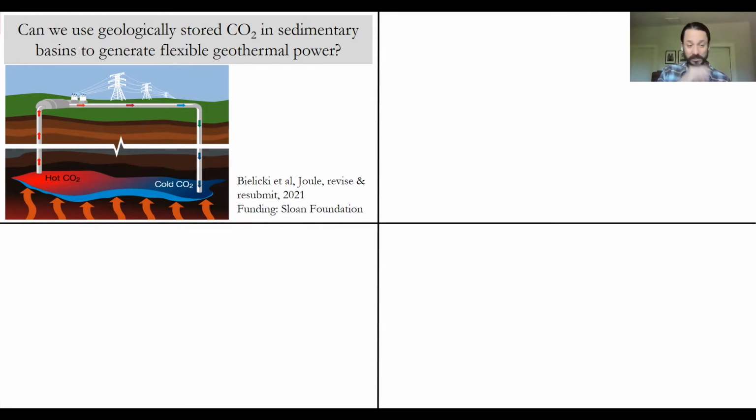This is with funding from the Sloan Foundation. And what we're looking at is coupling geologic CO2 storage with geothermal generation, using CO2 as a working fluid to extract geothermal heat. So you get this double benefit, both CO2 storage plus megawatt hours from a clean generation source. Next, please.